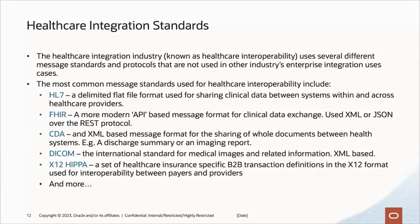If you're not familiar with the healthcare industry, then you will probably start to hear a number of different terms that you've not heard before. If you are familiar with the healthcare integration industry, then this slide will make a lot of sense to you. But the two key standards that you need to be aware of are HL7 and FHIR, or FHIR.